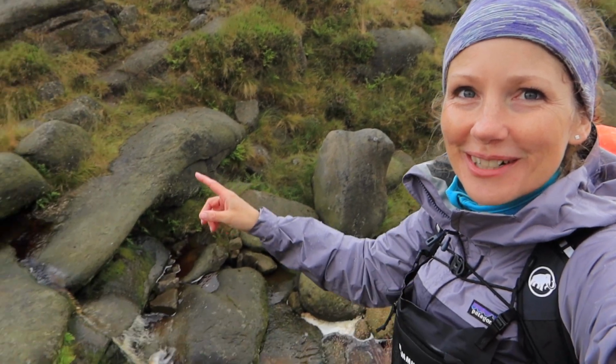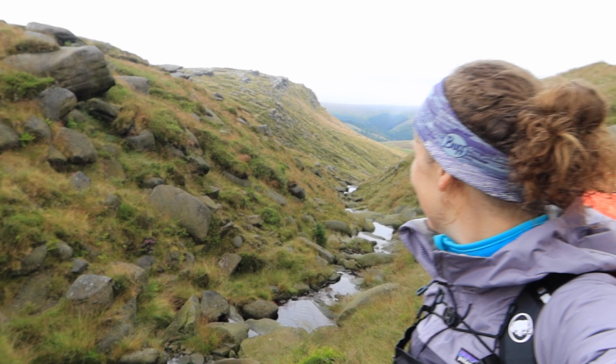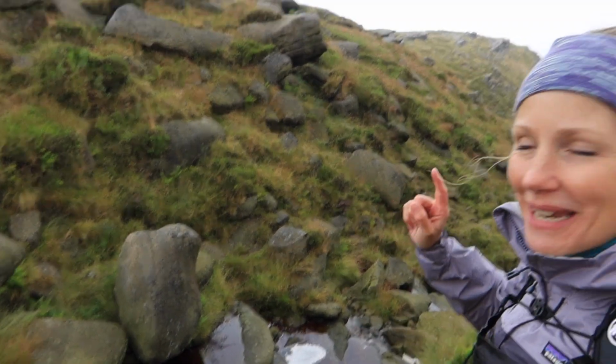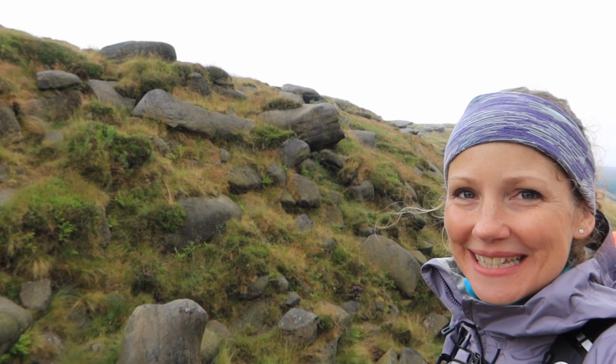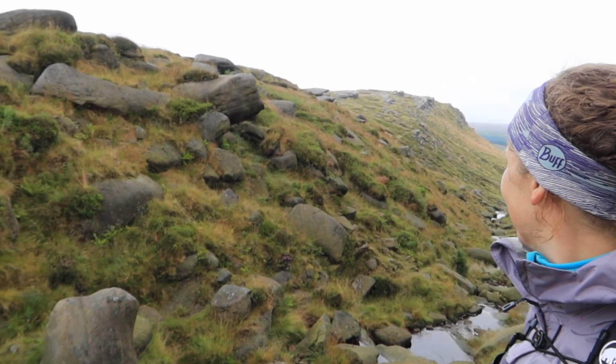I am now at Fairbrook, and there is a lovely waterfall that goes all the way down. There's not a great deal of water in it at the moment, but this is the way I will be coming back later. So I'm going to head all the way up to Fairbrook Naze up there, walk along the edge, round the other side, take a look at the views, come back this way and then head back down through this valley here.